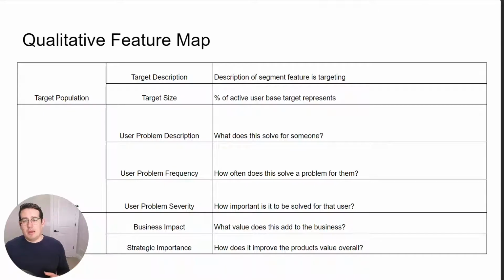One tool they give us is the qualitative feature map. The purpose of this is to drill down on the strategy of a specific feature and how it enhances your product. On the far left side, you have some larger groupings of the questions and what they're meant to answer. The big focus is on the size of the population the feature will impact and improve for people. The user value: how does it help them? How common is it? How bad is the experience if it's not fixed? And then what's the business value long-term for your product if you make this change?